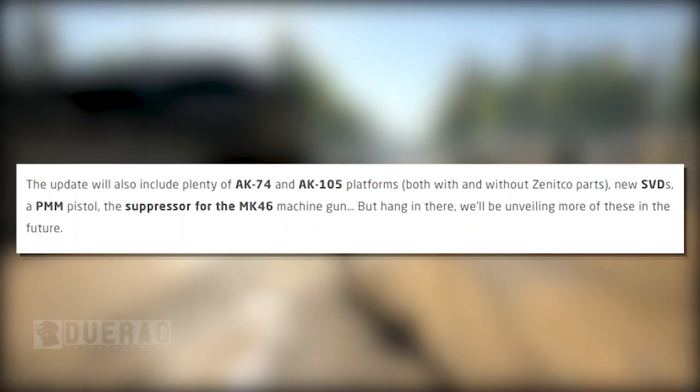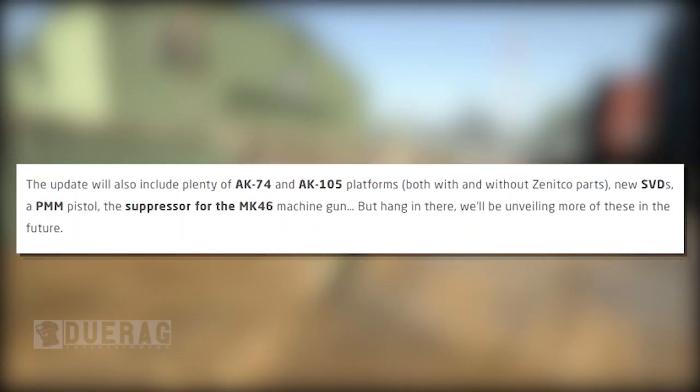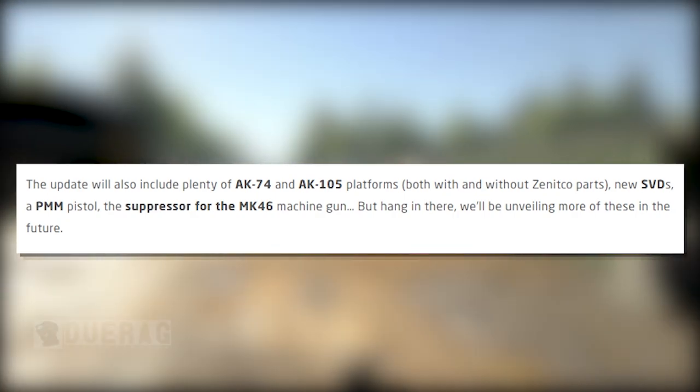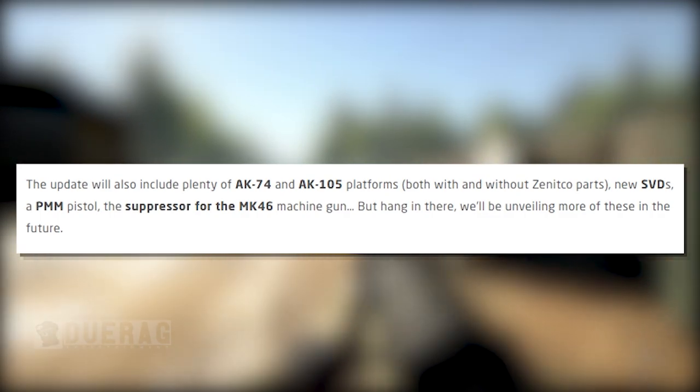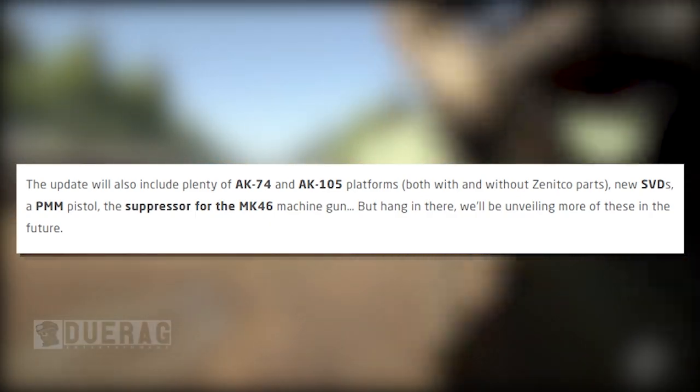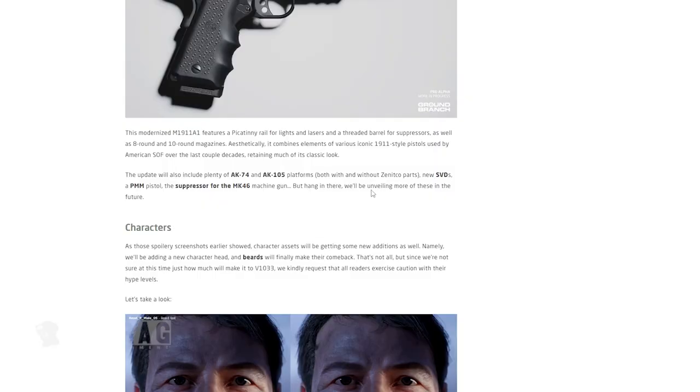The update will include plenty of AK-74 and AK-105 platforms, both with and without Zenit Co. parts, new SVDs and PMM pistols, the suppressor for the MK-46 machine gun, but hang in there, we'll be unveiling more of these in the future. Okay, this is cool and all, but when are we gonna get a freaking bipod? More importantly, when am I gonna be able to prone? Where's that feature?